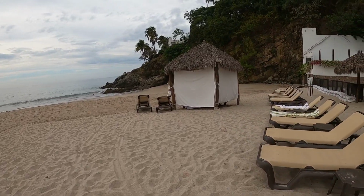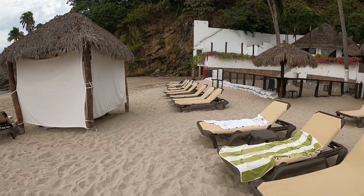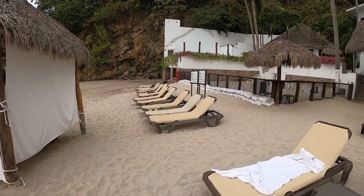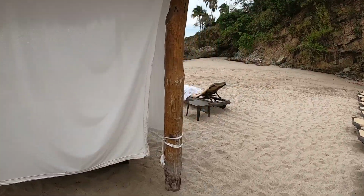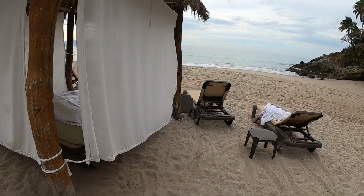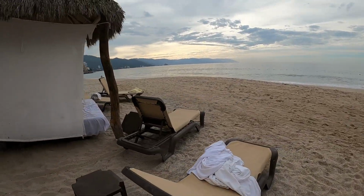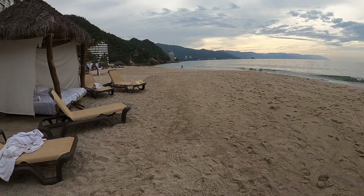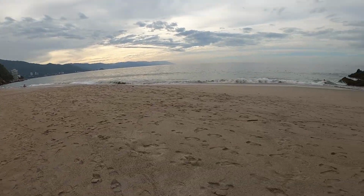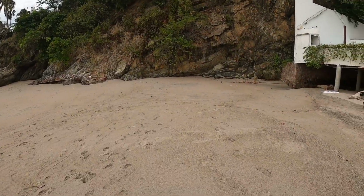So if we continue here to the right side of the main tower, there's a few chairs. And it looks like they, I'm not sure what this hut is. I think they do a massage here. Oh no, it's a cabana. So it's a private cabana. So they have this in your cabana service. If you're interested in one of those, they go for about $80. And it basically comes with like a private butler.